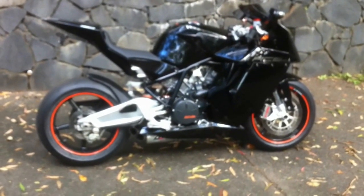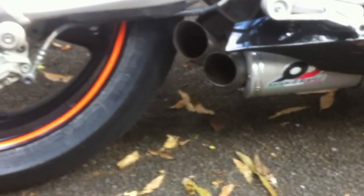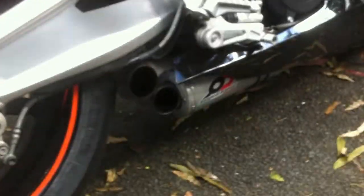Filming my KTM 2008 model RC8. Just been fitted with a QD exhaust system, fitted by Gary Naismith at Torque Power Motorbikes. Saves at least 10 kilos from the original factory system. Looks, in my opinion, extremely cool and sounds amazing.